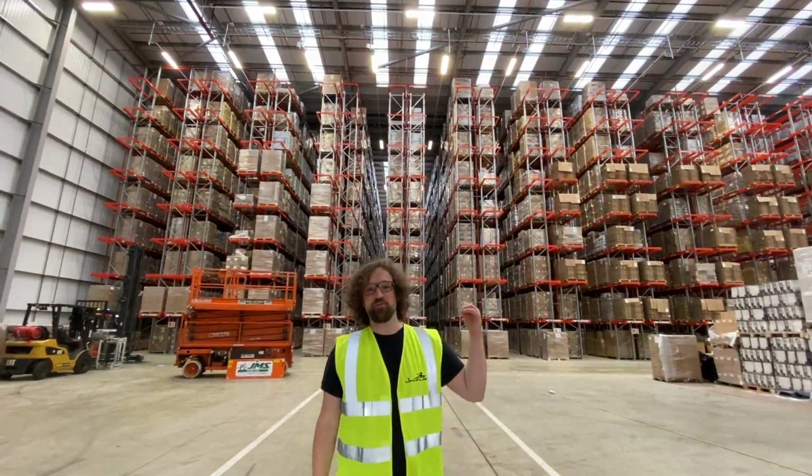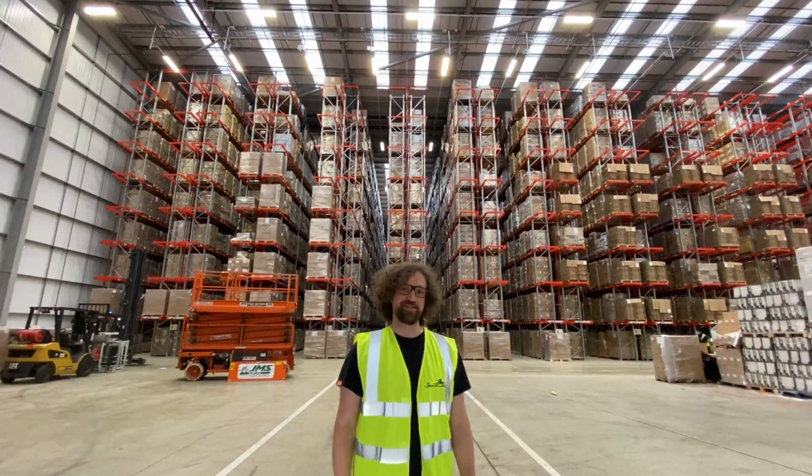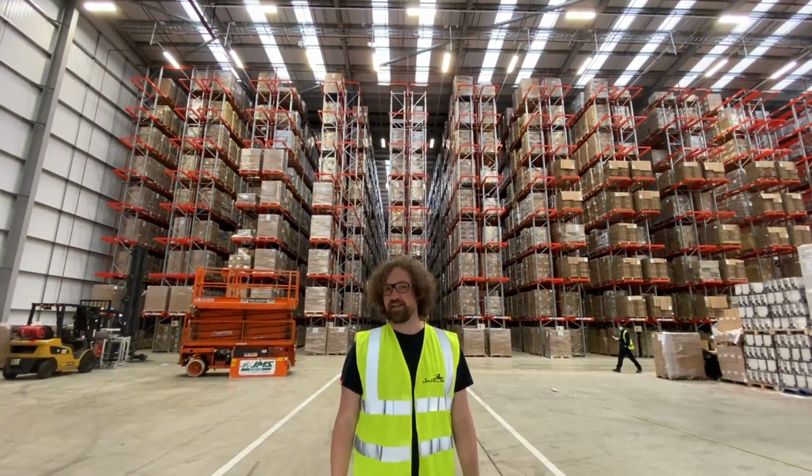How about these beautiful antennas and tilt? How do we tilt them? What is the thought process behind tilting a highly directional antenna in a warehouse?